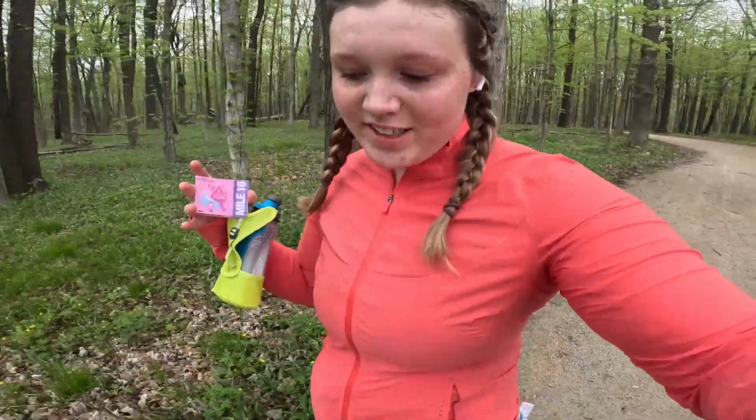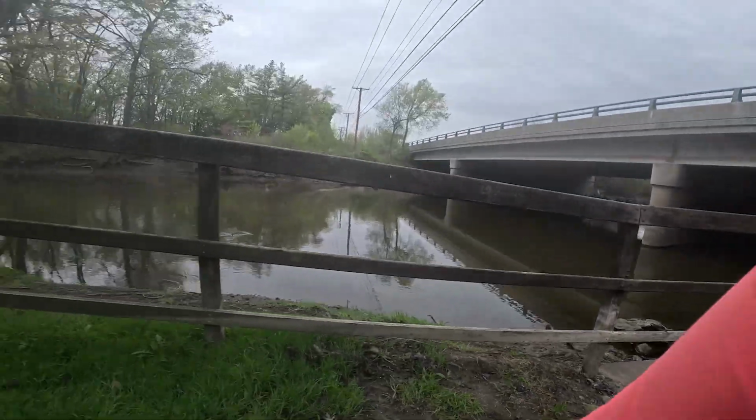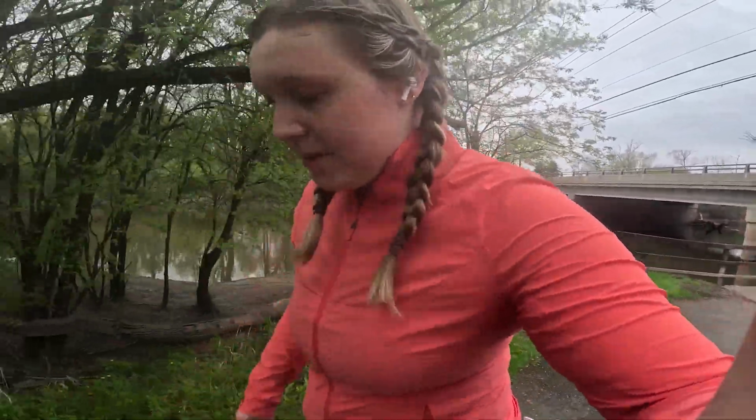All right, we're at 10. We're in the final stretch. My knees are starting to hurt now, which is not good, but 3 left. See that? My jacket was not zipped up all the way and my phone almost slid straight into that water. Thank God the mud stopped it.